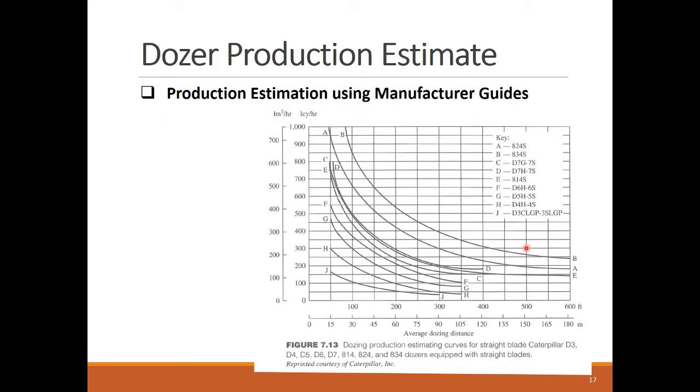We can use the production curves published by the equipment manufacturer. The shown chart is for Caterpillar dozers, where each curve relates the average dozing distance to the production rate of a specific dozer model. For example, a D7H dozer pushing the soil for 300 feet will have a production rate of 200 loose cubic yards per hour.